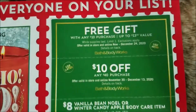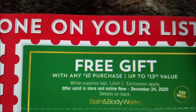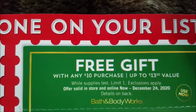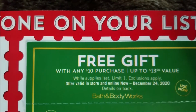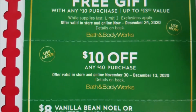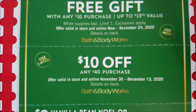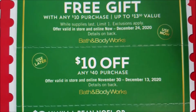So over here we have our coupons. I get a free gift with any $10 purchase, up to $13.50. And I can use this coupon from now until Christmas Eve, December 24th, 2020. And the next coupon here is $10 off any $40 purchase. I can use this one starting November 30th to December 13th, 2020.